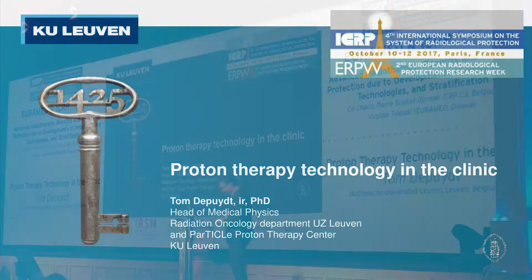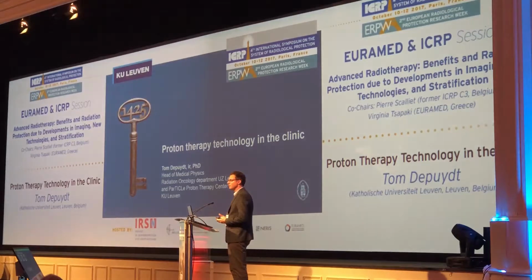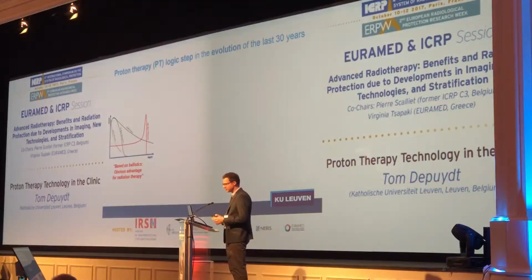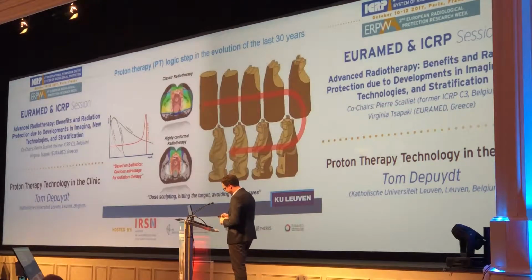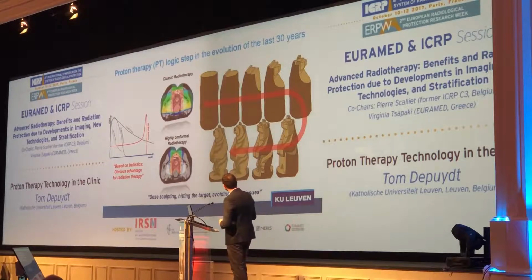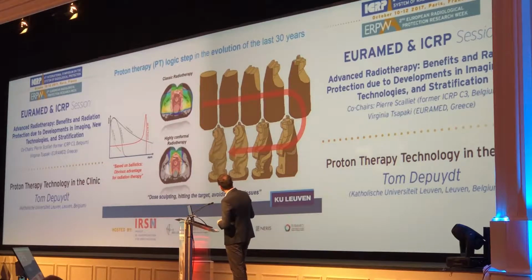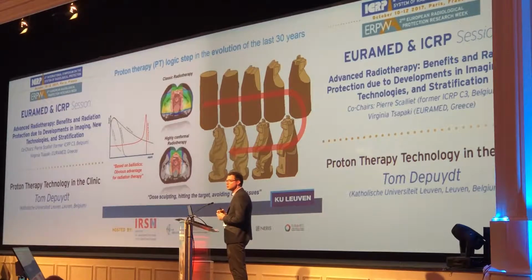So this talk is about proton therapy technology and its applications in the clinic, and some aspects of radiation protection as well. If you look at the ballistics, the depth-dose curve of this proton beam, then it's obvious that there is some advantage in there. And if you look at the evolution that we've gone through these last 2 to 3 decades in radiation therapy, going from very rough, almost regional irradiations to really specific, nice and conformal dose distributions, then you see that this proton beam nicely fits into that evolution, and it's the obvious next step.